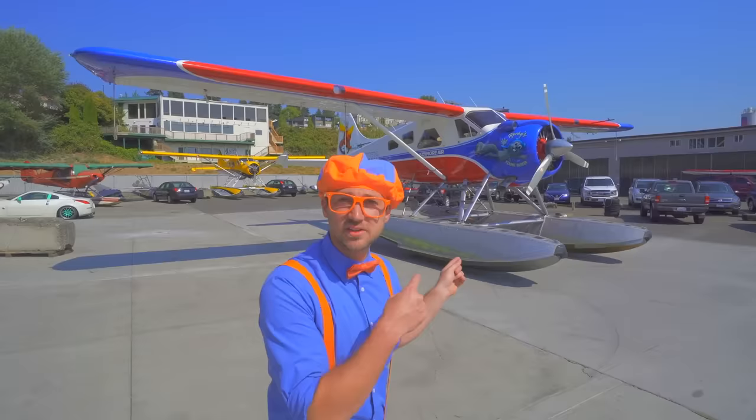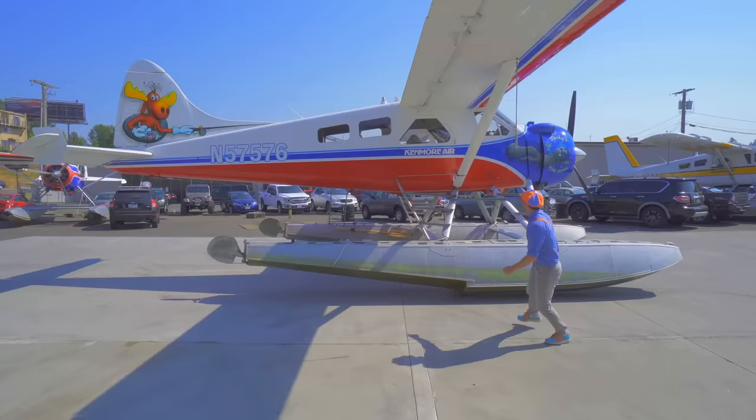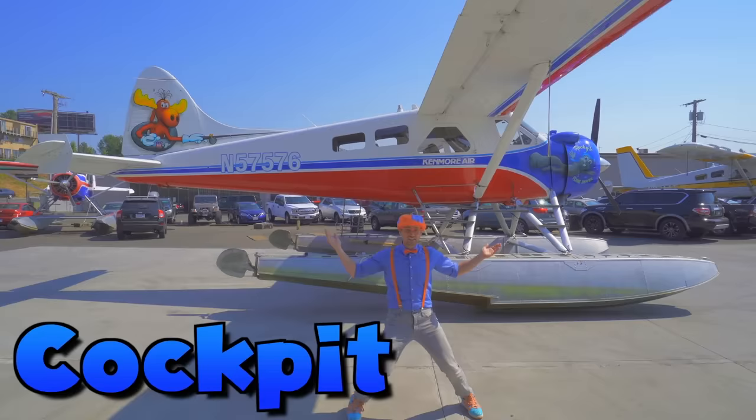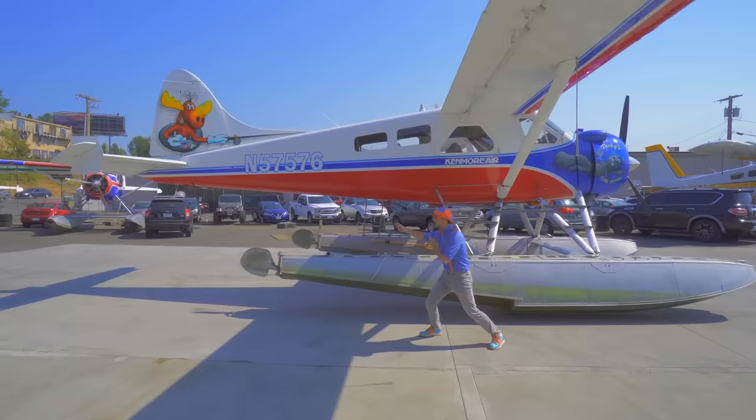What a beautiful seaplane. Let's learn the exterior parts of the seaplane. Up here, that is the cockpit. In the main body, that is the fuselage. Ooh, and back here, that is the empennage.